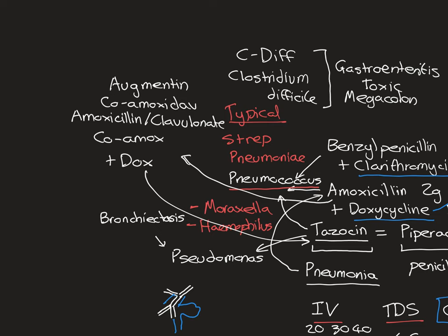Augmentin is not the worst antibiotic for causing C. diff. There are ones that are worse. The cephalosporins, in fact, are worse. Ciprofloxacin is worse. Clindamycin is usually viewed as being the worst of them all. The terrible Cs, they're called. They all begin with C: cephalosporins, clindamycin, ciprofloxacin, and coamoxiclav. But coamoxiclav is the one that is most prescribed of all of those. It's a very, very common drug to be prescribed, whereas those other ones are much less commonly prescribed.